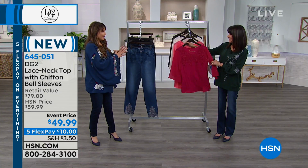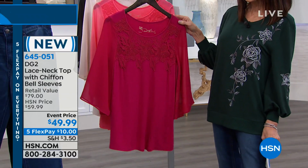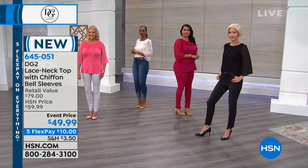I love the embellishment on this. It looks like Battenberg lace, doesn't it? It does, it really does. It looks like the quality that you would expect from going into a boutique that sells antique textiles, like in Rome or something where they're all doing lace by hand. But the fact is, of course, Diane has done a great job in making something super special, but so wearable.